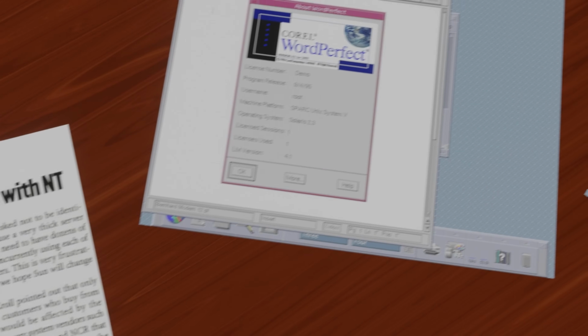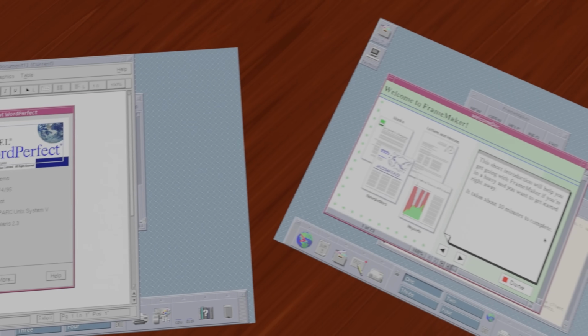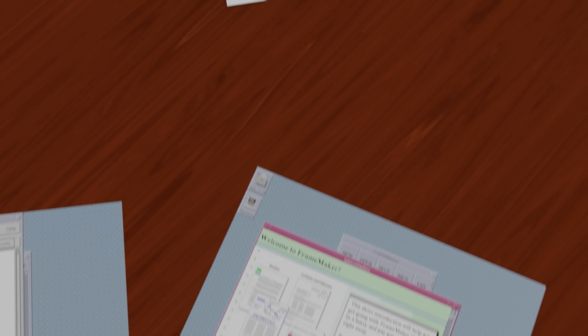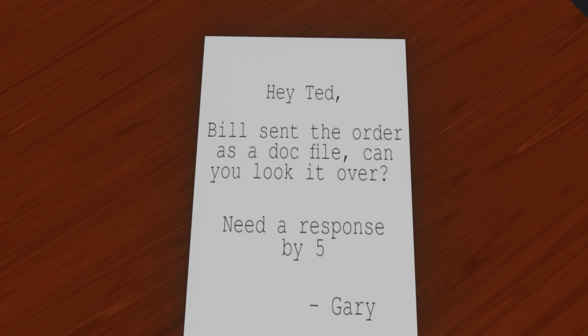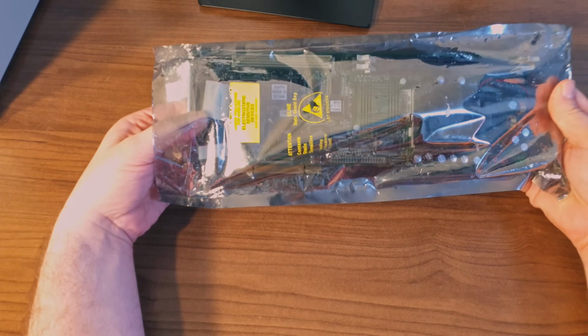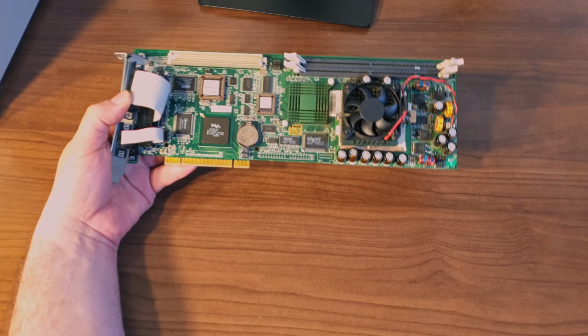While Solaris did have ports of programs like WordPerfect and FrameMaker, it would still often be necessary to have a PC lurking somewhere so you could open that Word document your boss sent you. Sun's solution was to put the cheap commodity PC on an add-on card so you could theoretically get the best of both worlds.